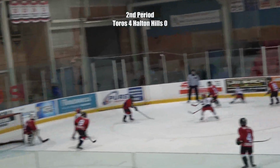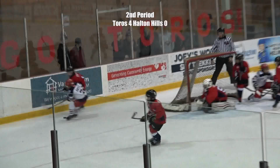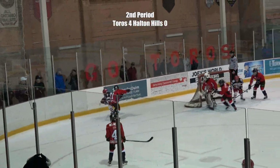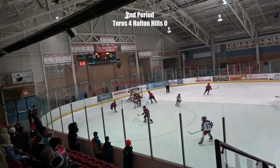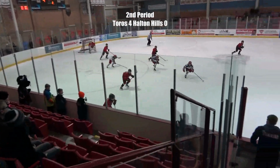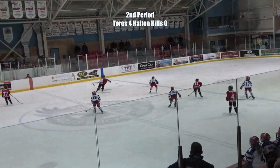1:40 left to go here in period number 2. Quick shot. Kicked aside by Curtis. It lays there in the crease area as Bays tries to cash in on his own rebound. As Bays throws it back out in front again. Trying to get to that loose puck now. Number 4. The Dadlick with a pass to the other side.